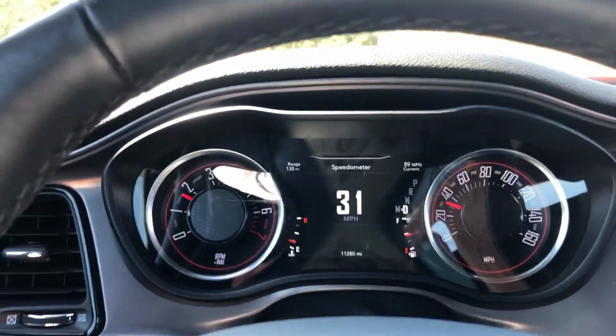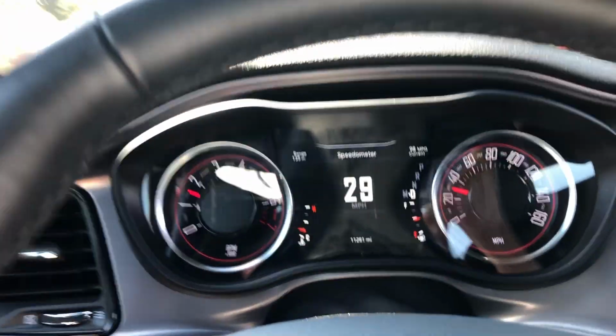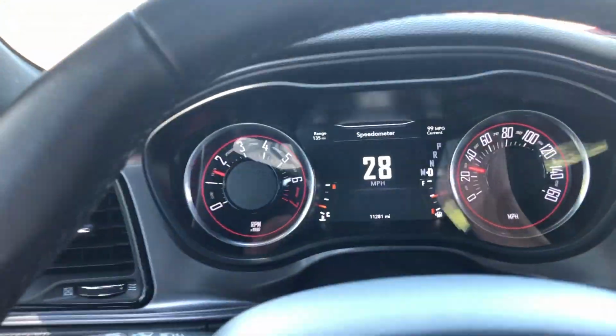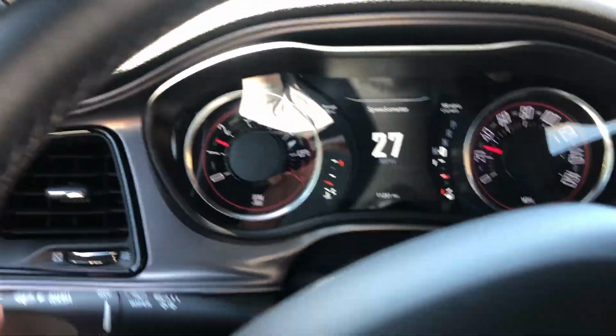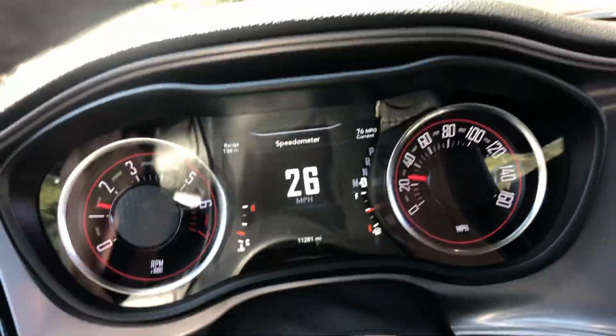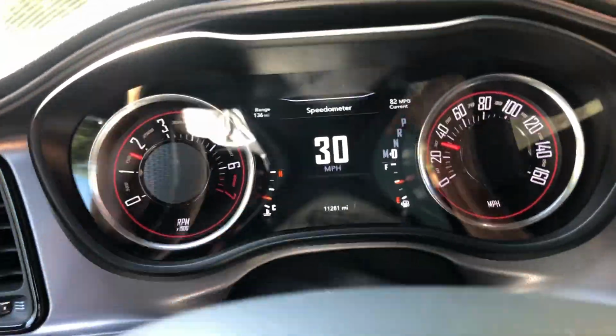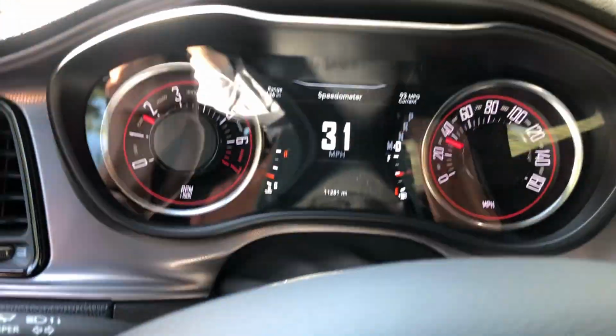I like the gauge cluster. It has this retro gauge cluster with the tach and the speedo, but obviously all digital. And then this is kind of cool, the turn signals kind of disappear into those center dials. So that's a cool little touch.